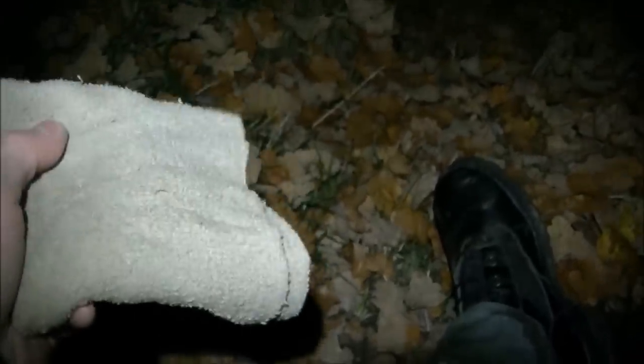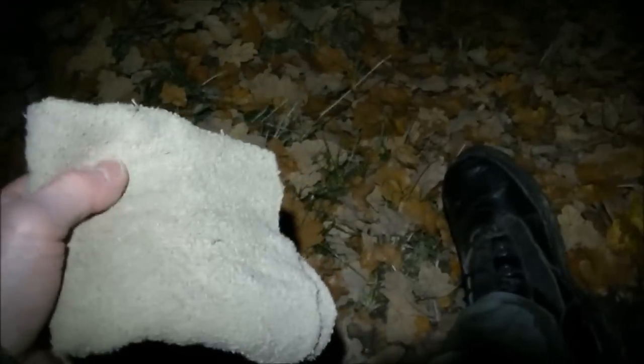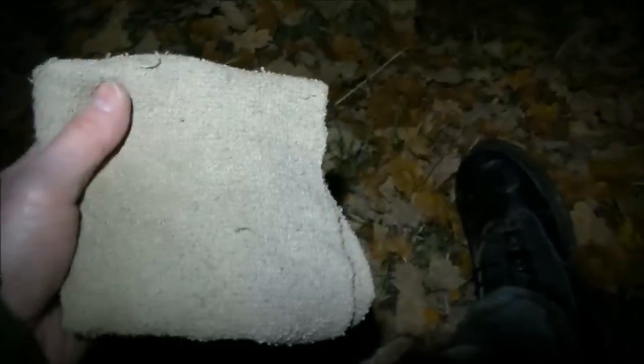But it does sometimes leach through a little bit of dampness onto the t-shirt, but it saves having to change your t-shirt, or having a t-shirt that's soaking wet that you've got to wait for your body heat to dry out. Hence, that's why I use this, and I find it really, really useful.